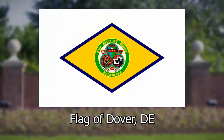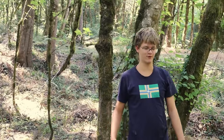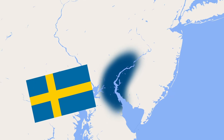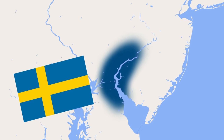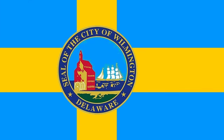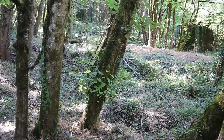Delaware! The flag of Dover, Delaware is a diamond containing a seal containing a coat of arms, a seal containing a coat of arms, and a something. That was a rowdy one. This one's Swedish! Hey, did you know the Delaware Valley was first colonized by the Swedish for 17 years until the Dutch took it over until the English took it over? Wilmington knows, and is so proud of this fact that it's willing to commit plagiarism to show it off. What better way to honor your estranged parents than by slapping your ugly seal on their flag?